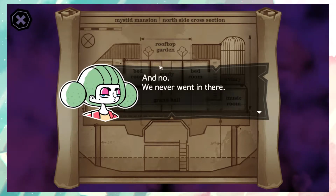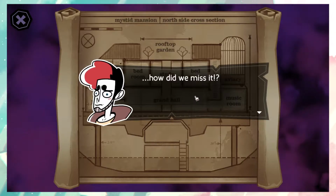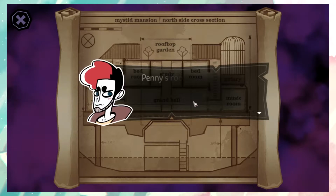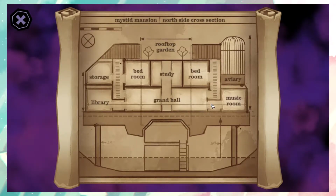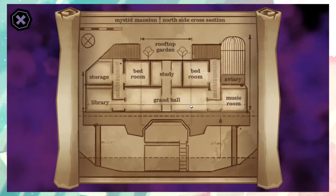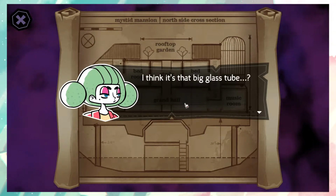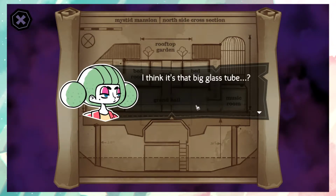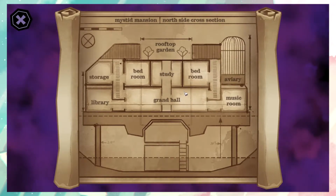I don't remember there being a room here. How did we miss it? I don't know. Where was the entrance to it? A bedroom. Penny's room, I think. It's the aviary. Music room. The grand hall. What's that thing in the middle? I think it's that big glass tube. Right! That had the water stuff in there. We never really did anything with that. So I guess that's gonna be an entryway to the study somehow.